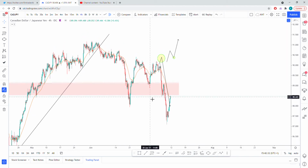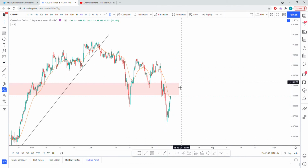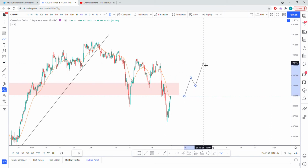So looking at CADJPY, again, what we looked at here was a potential sell-off opportunity. We can see price completely obliterated and pushed lower. So moving on through this week's price action, what I'm keen to see here is to see if price is going to do one of two things. If we're going to see price push up here, do something like this, and that would be our potential entry point.